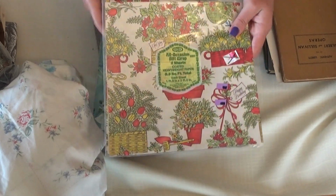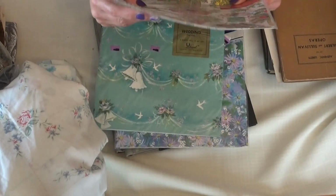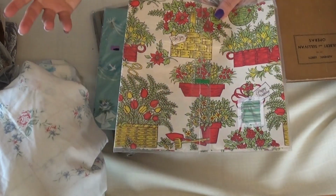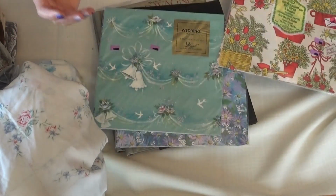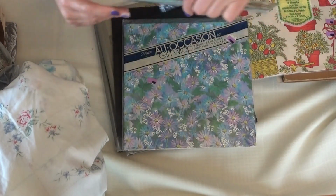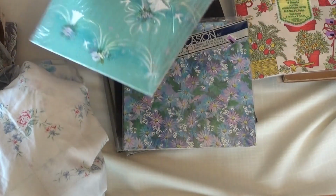Okay, so I just like the colors in this, and I thought this would be fun to use with some spring, summer projects and whatnot. So I just kept that one pack to myself. They only had 1 of each of these, or else I would have grabbed more. And I think this is really pretty. This is some wedding paper.